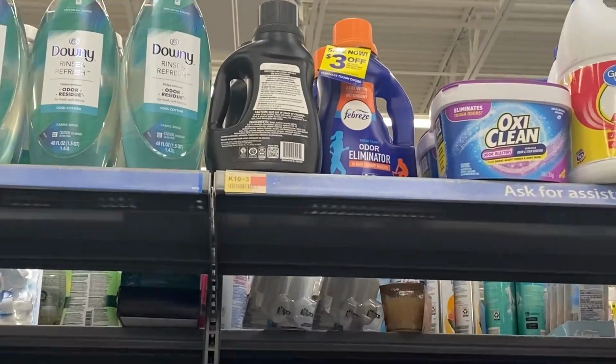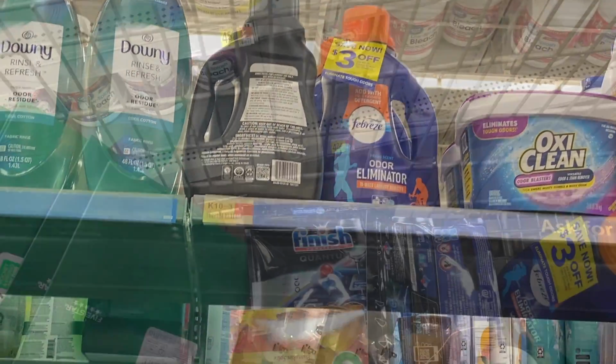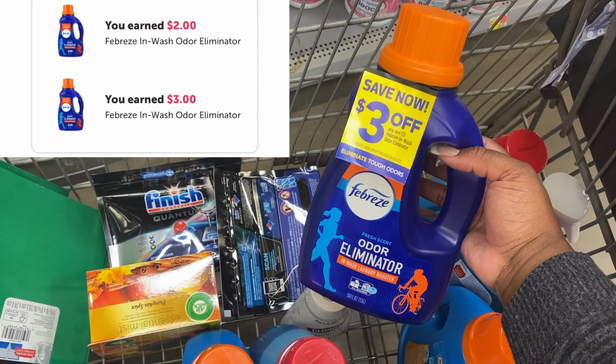The next product I'm grabbing is the Febreze Odor Eliminator. So this is $9.47. But similar to the Persil, I have two different rebates that are attaching. I have a $3 and a $2. So that'll already give me back $5, making this just $4.47.